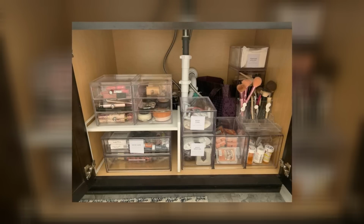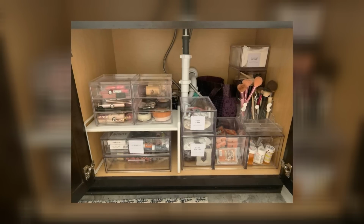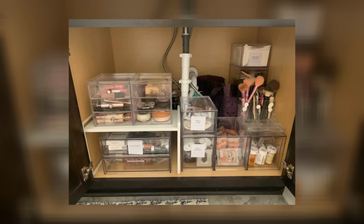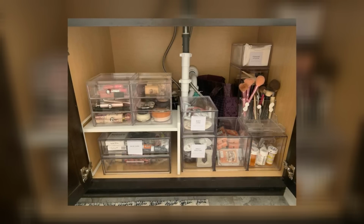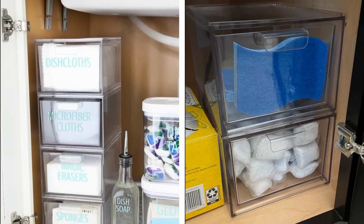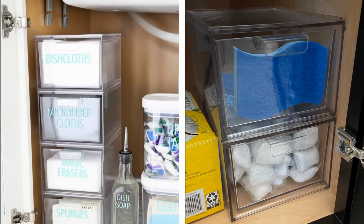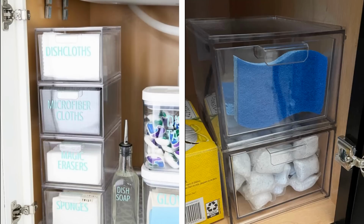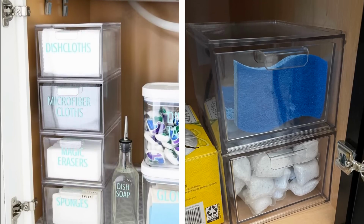14. Maximize space under the sink with stacking drawers. Under sink storage is often challenging because there is usually only one cabinet door. There are pipes in the way, and things always seem to get lost in the back. Stacking drawers are a great solution to this problem. They allow you to see everything under the sink at a glance and access it without having to move everything else out of the way.